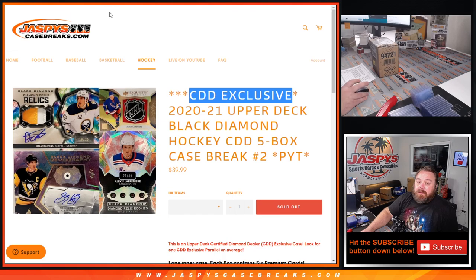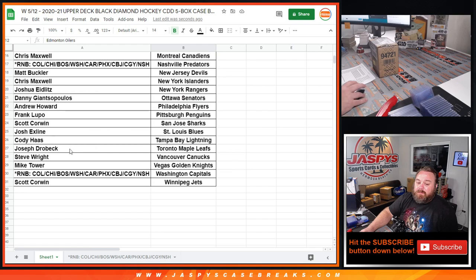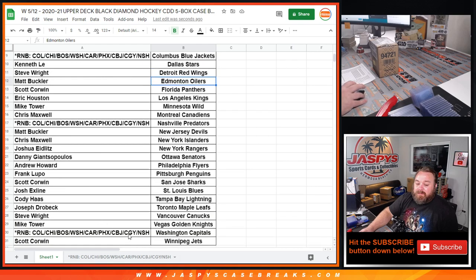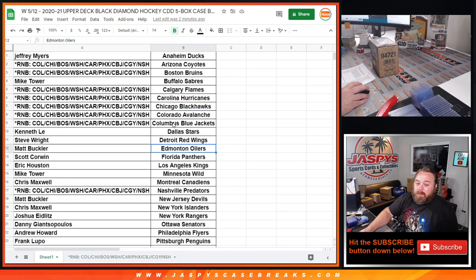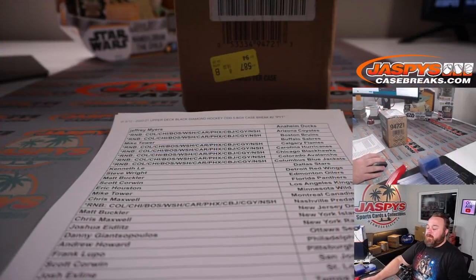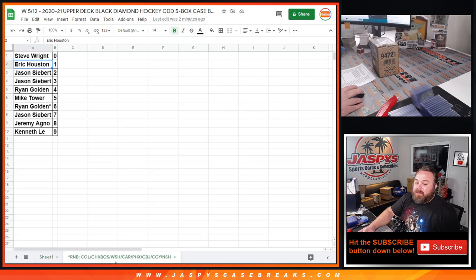So here is the list of teams and the respective customers. Jeff Myers and the Ducks all the way down to Scott Corwin and the Jets. And we have one random number block that encompasses 9 different teams, including the Capitals, the Predators, the Columbus Blue Jackets, Colorado Avalanche, Chicago Blackhawks, Carolina Hurricanes, Calgary Flames, Boston Bruins, and the Arizona Coyotes. So there you go. And here are those lists. Oh, that random number block, sorry. That random number block randomizer, here's the list there that shows the customers and their respective numbers.